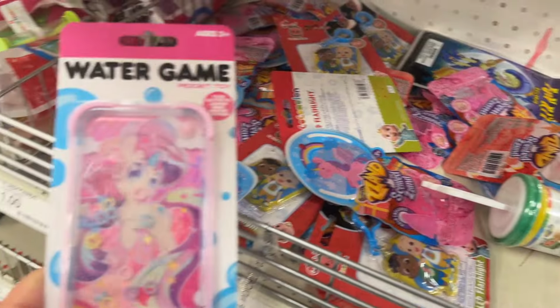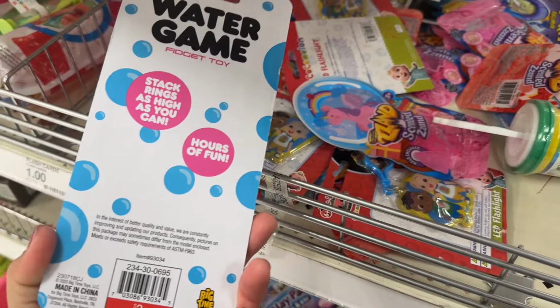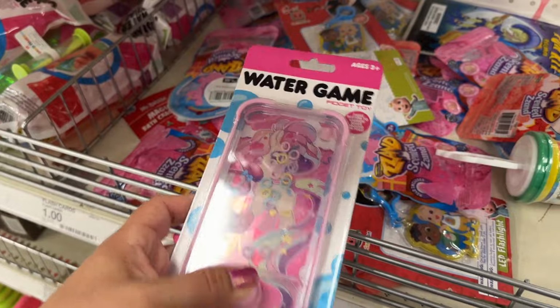Oh, look at this. Who remembers this game? Oh yeah, I have one. $3. But this is like heavy duty. The old school ones were kind of flimsy.